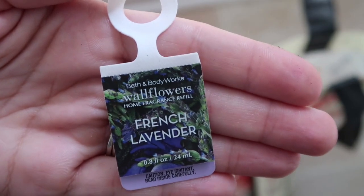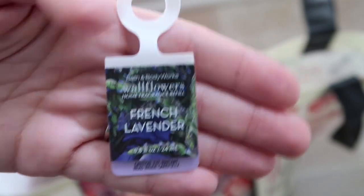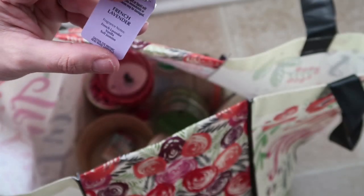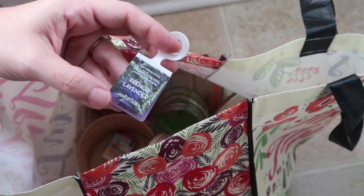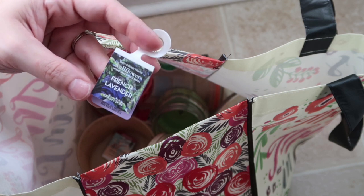Then this one is fresh lavender. I'm not a huge fan of this one. I didn't pick it out myself. I received it as a gift. The notes are fresh lavender, vanilla, and soft jasmine. I'm okay with this one. I'll put this one in Maya's room or the kids' bathroom.